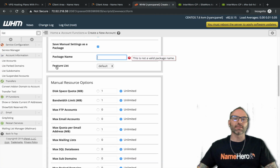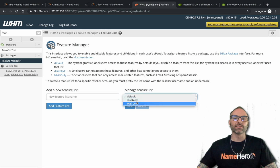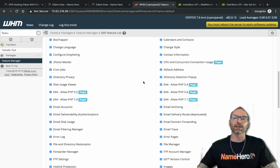Web Host Manager does have a features list, so these are like all the features inside of cPanel. If I go to Feature Manager, I can see it. I've got a default one, but I can create one. There's default, disabled, and mail only that come with Web Host Manager, but I can add custom ones, and I can even customize the default ones to give users access to certain things.